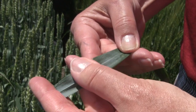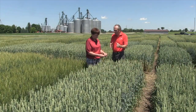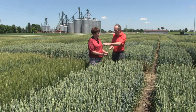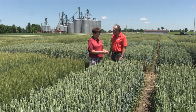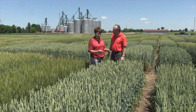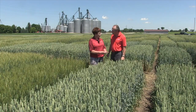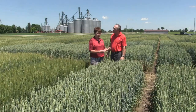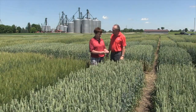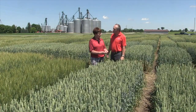So does that help from a drought perspective? I mean, if there's no stress, I get that it probably doesn't make a big difference. But from a stress environment, what's best? The waxy, the no wax, the leaf roll? That's a very good question. And that's why we have all these plots here, to try and figure that out. Certainly in years where there's more stress, you do see the waxy types have a much heavier wax layer. So that would lead one to think that they do provide some protection from losing moisture out of those leaves when it gets extremely dry.